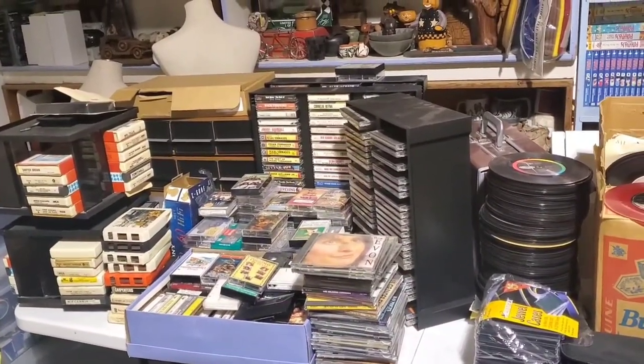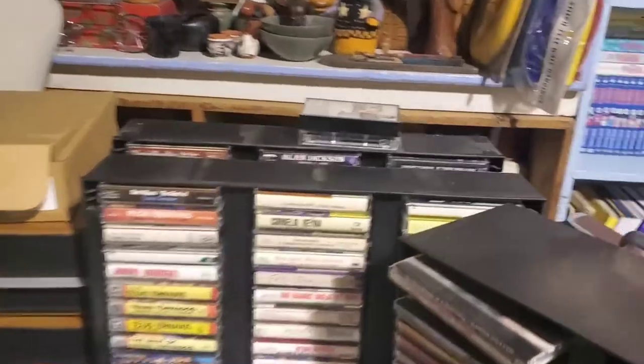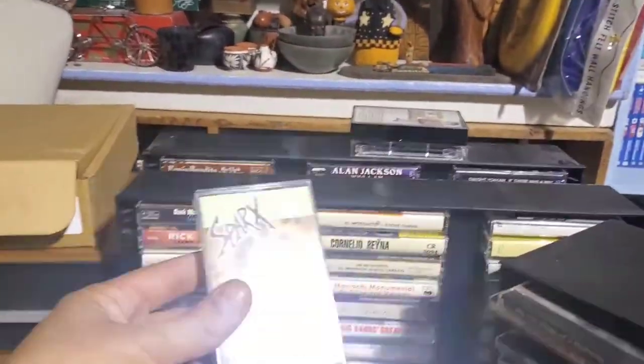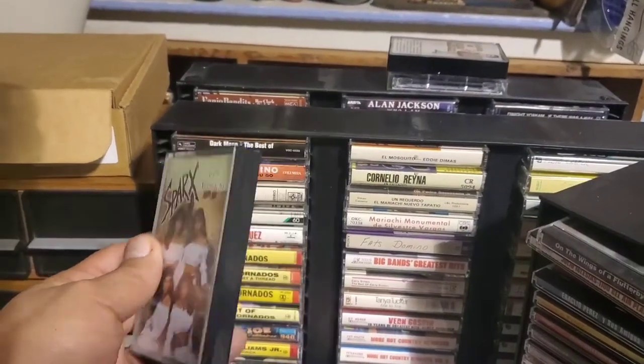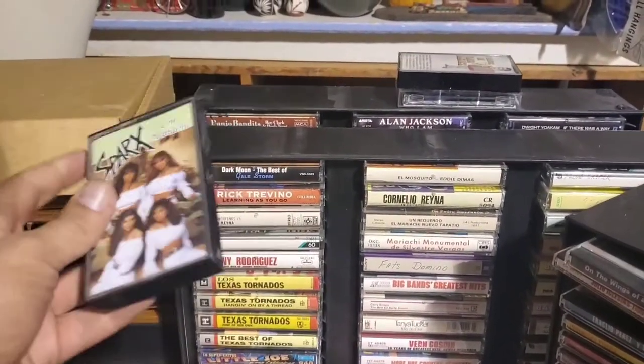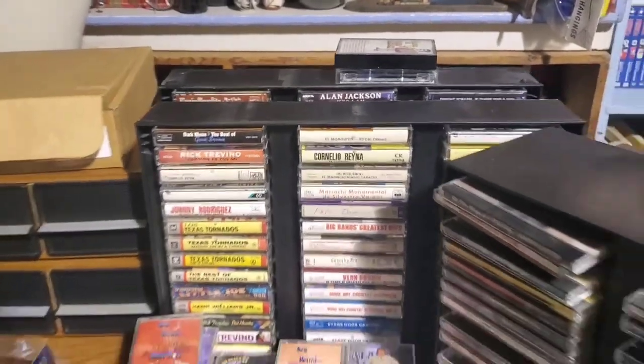But here's what I saw. I saw this cassette like that. Sparks. Sparks is a girl group out of Albuquerque, I believe. They're considered like a Tejano Tex-Mex. So I was like, ooh, there's Tex-Mex in here.